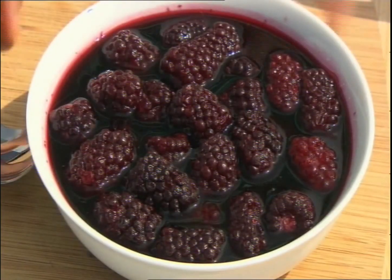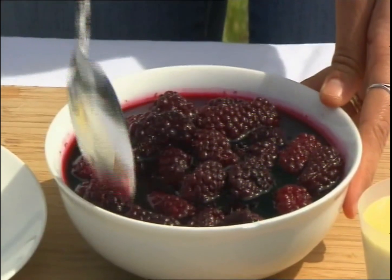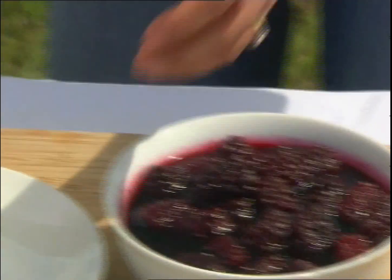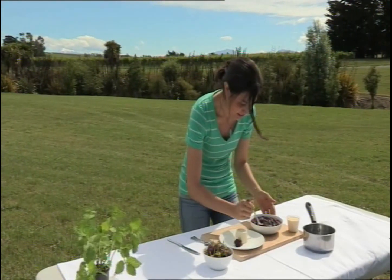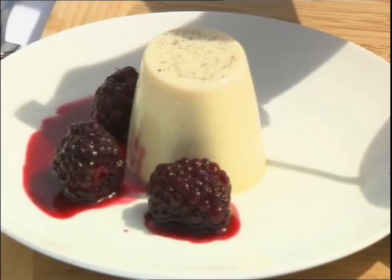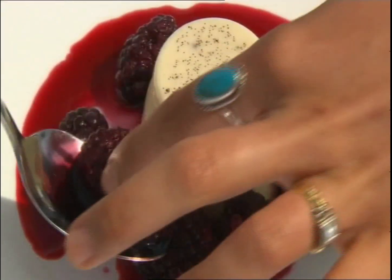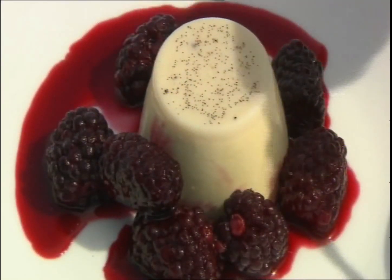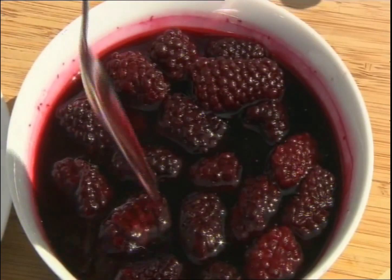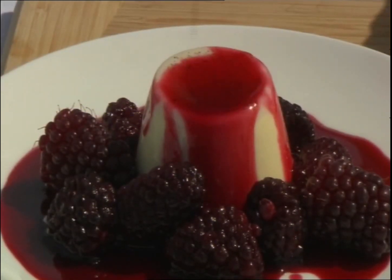Voila. So to finish off, we've got our beautiful boysenberries from Nelson. And these are just gorgeous as they are. These have just been left in their own syrup. So I'll just put some around the plate. And now for the final part, just a little bit of drizzle of the boysenberry syrup all over the panna cotta. Oh, look at that.